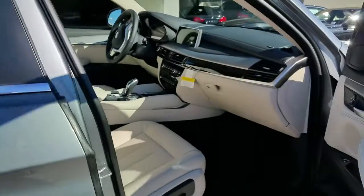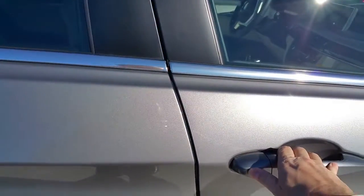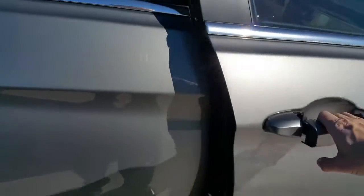This one is equipped with the soft close doors. So it's nice in case someone's sleeping or if you want to be quiet. It'll actually just suck the door right in. So watch the fingertips, especially with the kids.